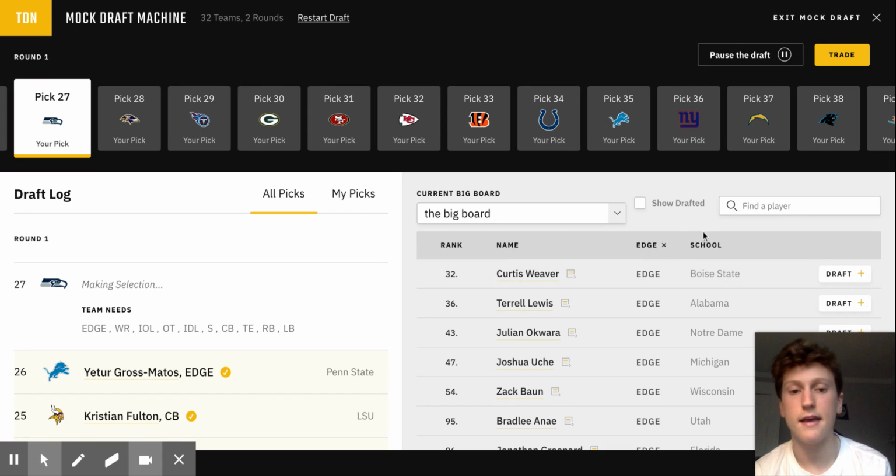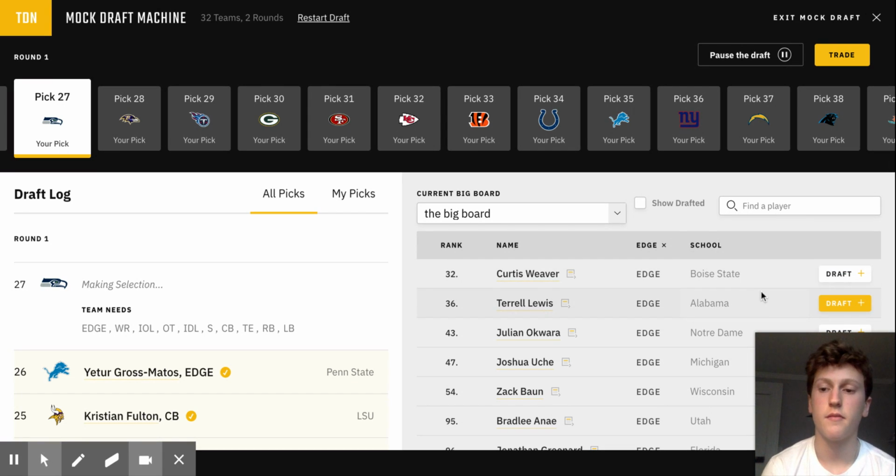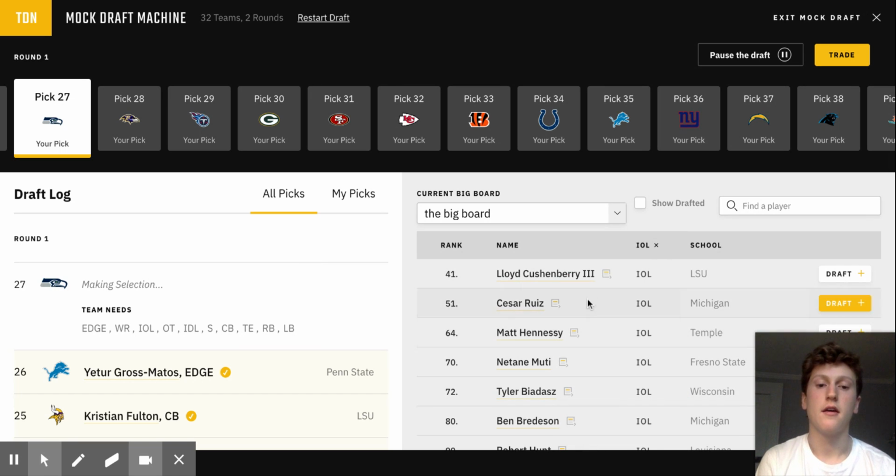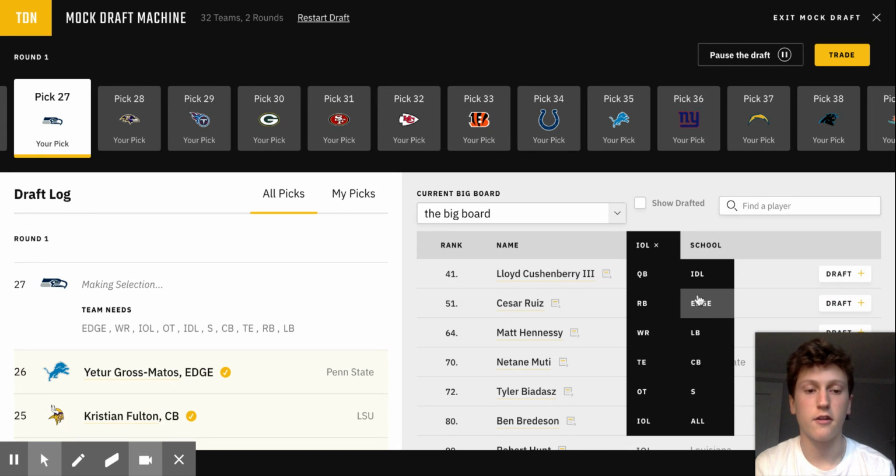At 27, to me, it's a toss-up. The Seahawks could go Curtis Weaver. They could go Terrell Lewis, maybe even Julian Okwara. There's a lot of stuff that the Seahawks can consider here. They could even go interior offensive line. You have a guy like Lloyd Cushenberry. You have a guy like Cesar Ruiz. There's a lot to think about here for the Seahawks. But to me, I feel like they're going to go Curtis Weaver.